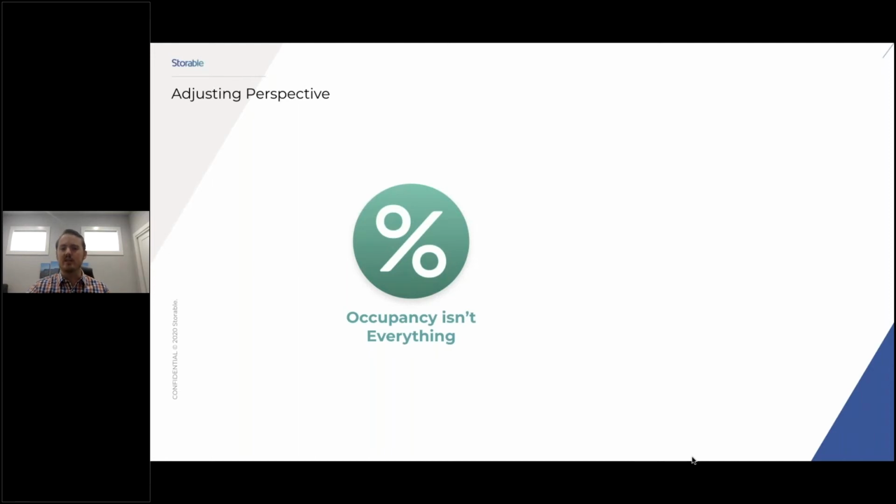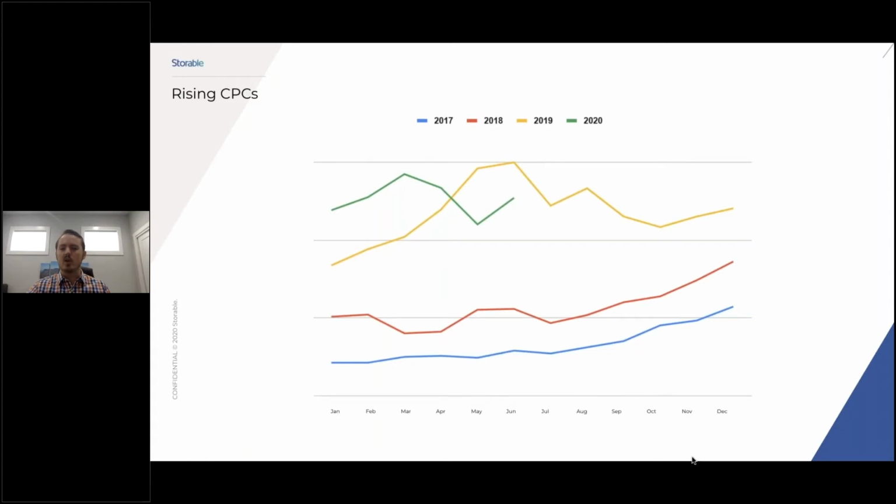In addition to that oversupply dynamic, it's important to note that there's a variety of other downstream market forces that are negatively impacting your NOI and therefore the valuation of your facility. One of those that I want to talk about today is this rise in marketing costs. To illustrate that, what you're seeing here is how expensive it costs to bid on non-branded storage keywords. This is a general view of what it costs to bid on a Google search results page that everybody sees. This is not branded words like, for example, the name of your facility.